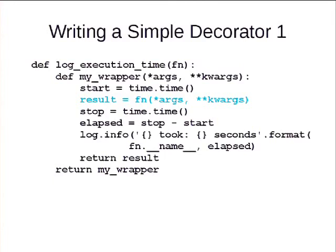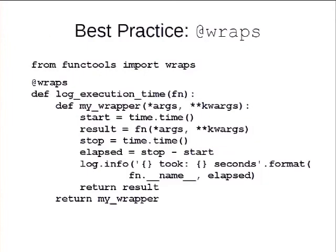And if you wrap the function with a doc string, it no longer has a doc string because I didn't bother to write a doc string here. So the at wraps fixes that. The at wraps copies the name out of the wrapped object, and it copies the doc string out of the wrapped function.